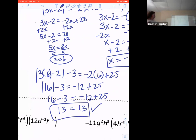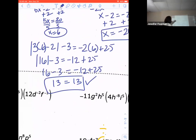On the last ones, we ended up where we had something that didn't equal. So when we plug that 6 in that we found right here, for each place that we have x in our problem, we ended up saying that this side is equal to this side. So 6 made it correct. So it is not extraneous.